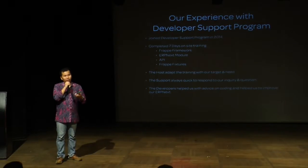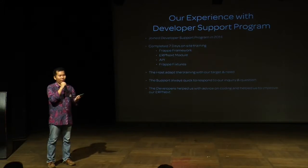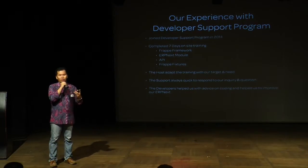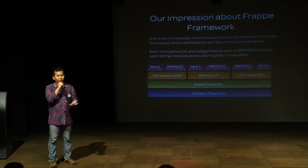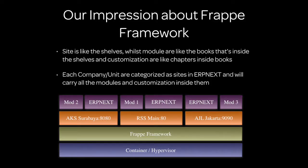At that time, we were not really good programmers, but I feel they were really helpful. They were really patient with us. The support is always quick to answer what we need, and they actually helped us a lot to make our implementations better. And then my impression about Frappe framework is that it is a good framework.